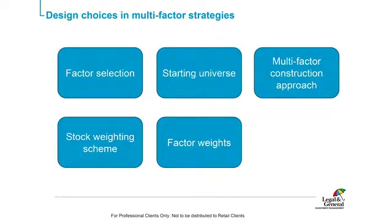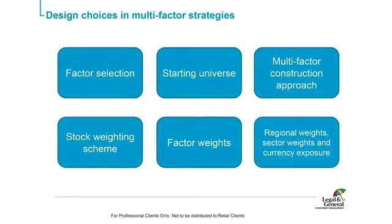Then finally we have the region weights, sector weights, and currency exposures. These are areas which are often not deliberately thought about. They tend to be outcomes rather than anything deliberately targeted. But we definitely feel like this is an area that investors need to focus on as it can seriously affect outcomes.